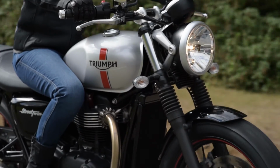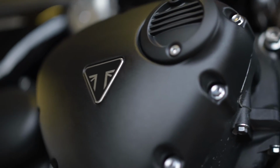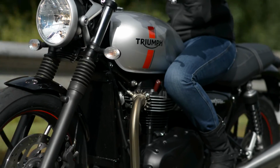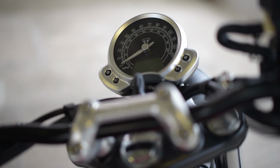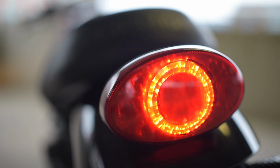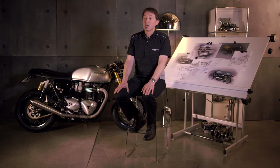We're using modern finishes. We're using brushed stainless steel on exhaust systems. We've got more black used on the engine. The Street Twin has much more youthful colours and graphics. In regards to the instruments, we've got a much more modern looking single clock on the front. The rear light is smaller than on the Bonneville, the T120. It's an LED light with a distinct signature round pattern inside.